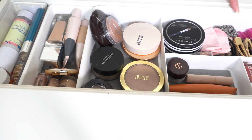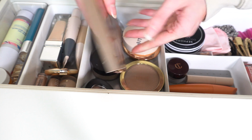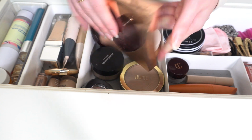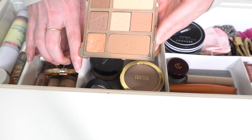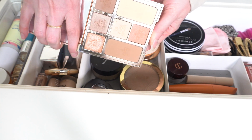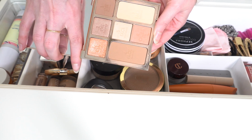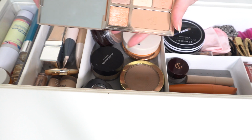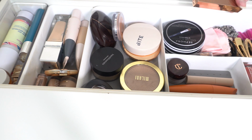Okay, I just remembered one more thing I really wanted to put in here, and it's this. So this is the Charlotte Tilbury Instant Look of Love palette. I used this in a video the other day, and I fell back majorly in love with this, and I feel like I want to use this more, and I feel like the best way to do that is to put it over here. So, gotta find a place to put this.